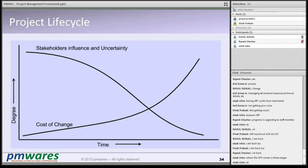In the beginning, stakeholder influence is high. Uncertainty in the project is also high because you know little about the project, and the cost of change is low because you haven't produced anything. But as you move into the project, you produce deliverables, you put effort in, and your cost of change increases because any change now will be more costly, since you have to change all the things you have produced. This may be another reason for stakeholder influence coming down. As we move into the project, we come to know more and more about it, and therefore uncertainty also comes down.